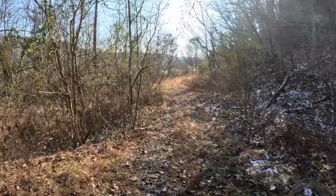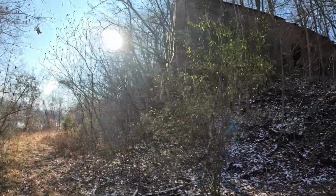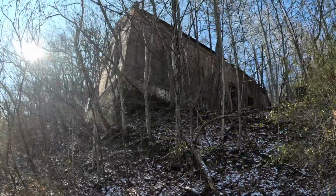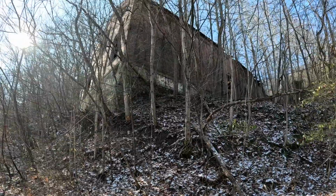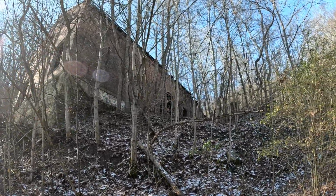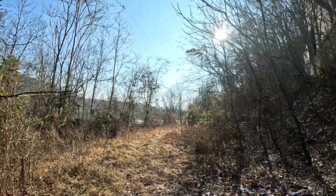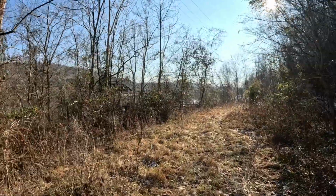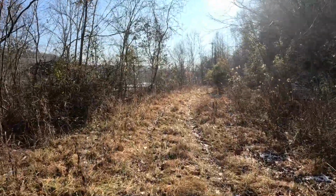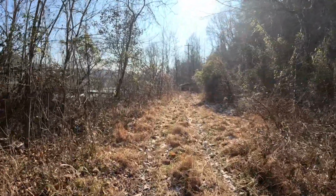It should be over here. Here's another view of the building. Very visible on Google Maps. It's pretty easy to find. Just gotta make sure that you don't get caught doing this stuff. But I've been doing this stuff for a while, so I'm pretty cautious.